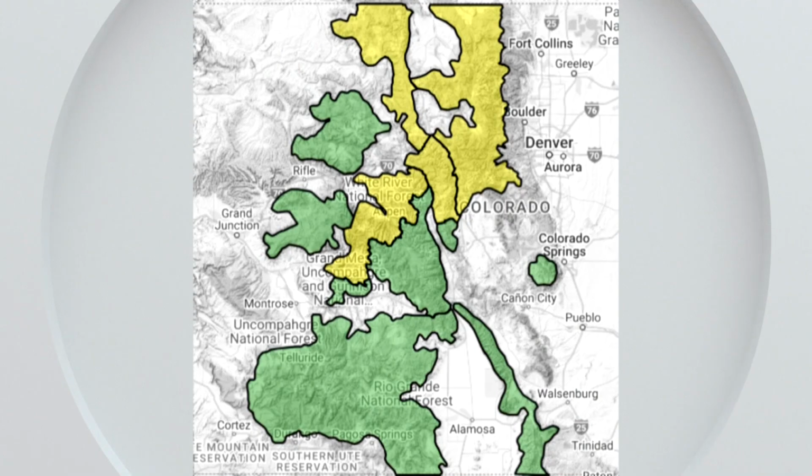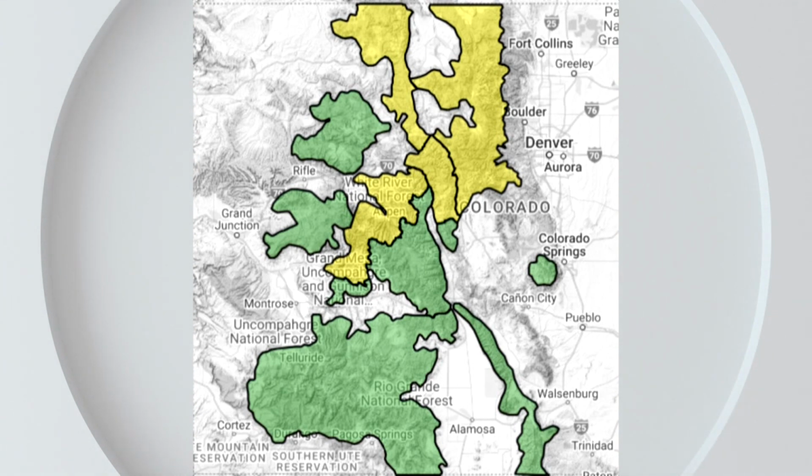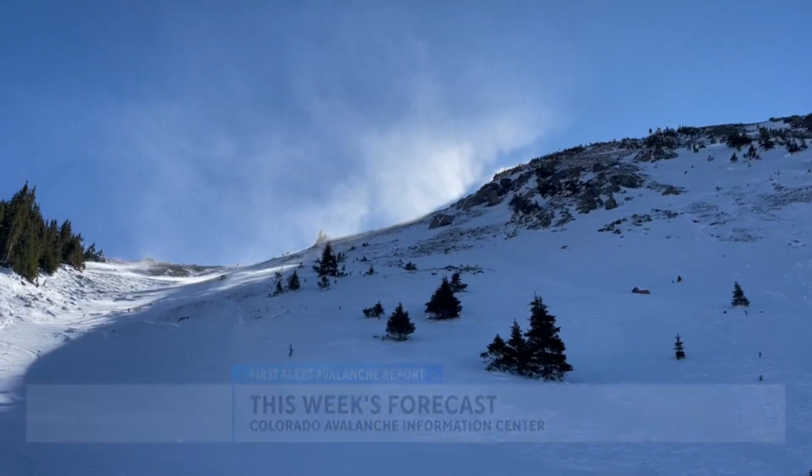Yeah, I can just show you by sharing my screen here. What we're looking at are pretty widespread areas across the northern and central mountains that have moderate danger, with generally safe avalanche conditions elsewhere in the state. And what's driving that was new snow earlier in the week and a bunch of wind.